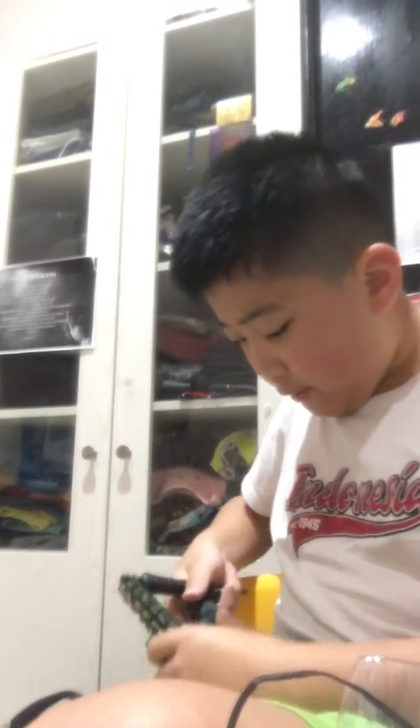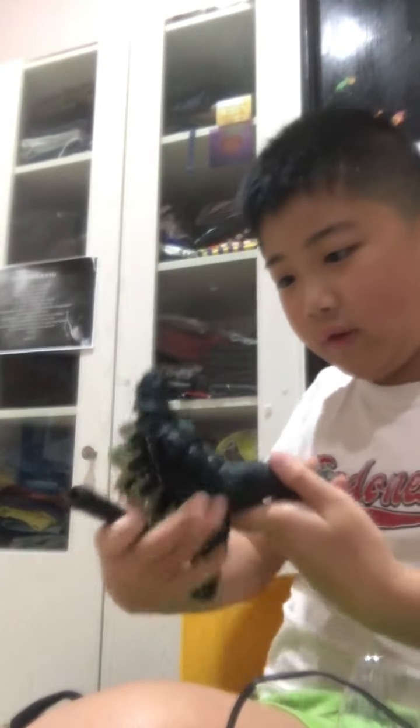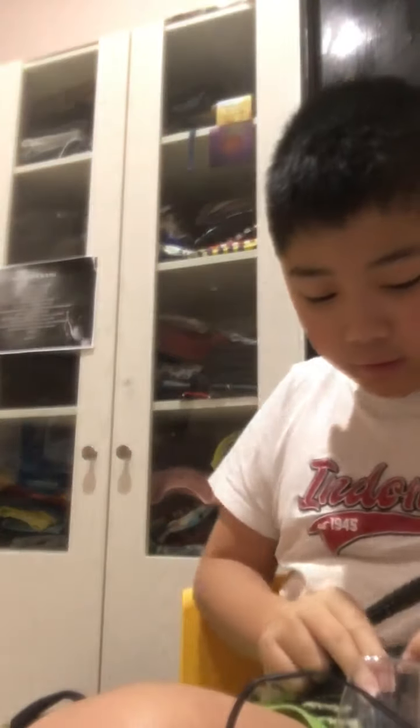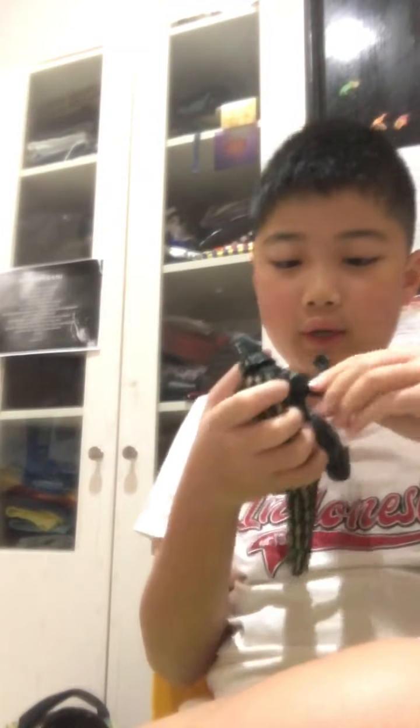Oh, wait. The upper leg is stiff. Put in place. But anyways, NECA Godzilla 1994. Okay. So he has a knee joint, another knee joint. This figure is in good condition. Oh yeah, it is.